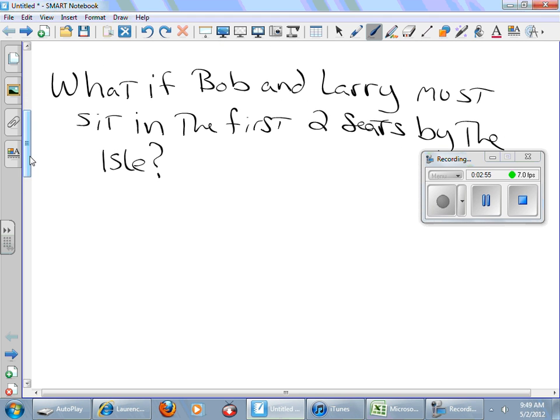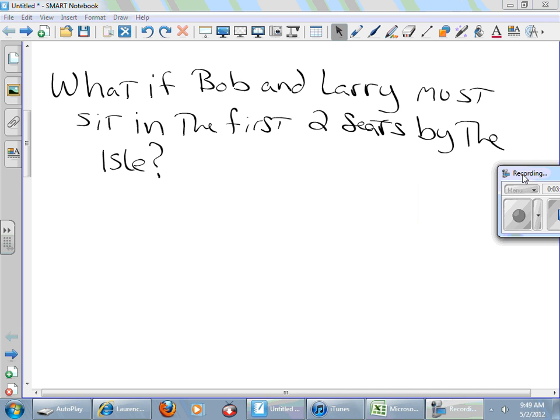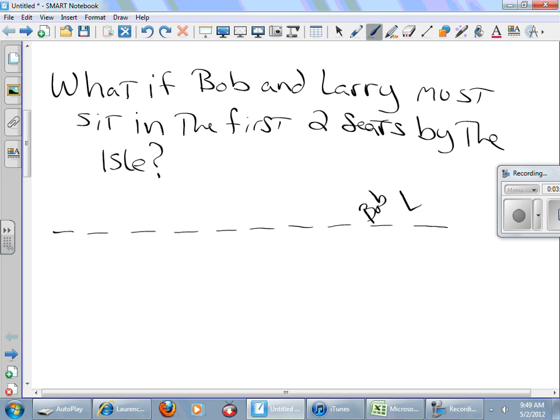Now, follow-up question for you. What if Bob and Larry must sit in the first two seats by the aisle? Now, we're assuming that you don't go to both aisles, okay? So we're assuming 1, 2, 3, 4, 5, 6, 7, 8, 9, 10. We're going to assume that Bob and Larry must go in either of these two seats. And it doesn't really matter how they do it. And we're going to pretend the aisle is here. Okay, and we're going to pretend that there are other seats here that aren't used. That's not an aisle on that side.